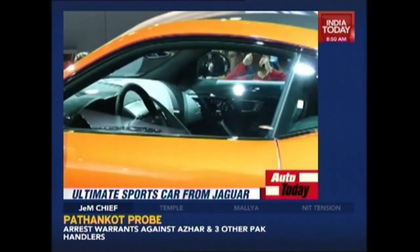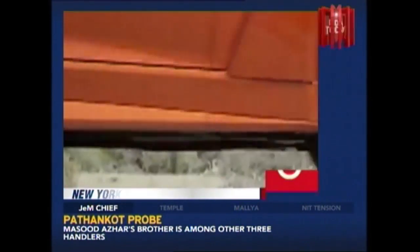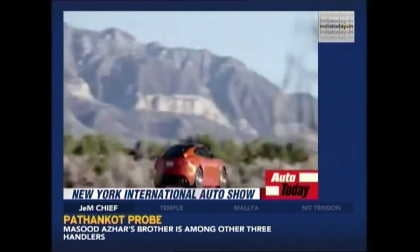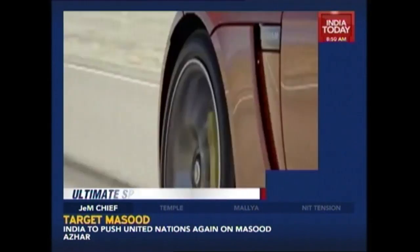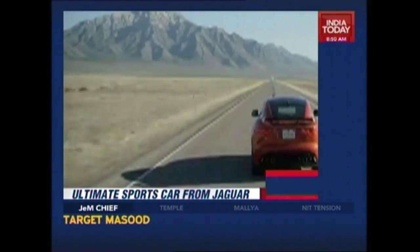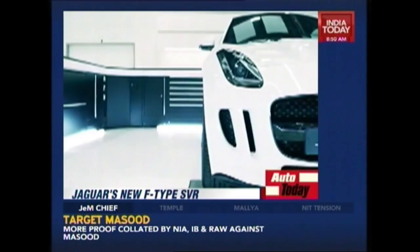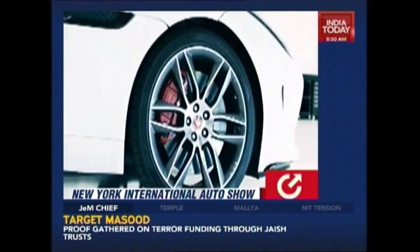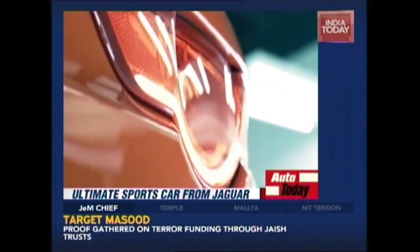Power comes from a supercharged V8 which produces 575 bhp, taking the F-Type SVR from 0 to 100 km per hour in 3.5 seconds and onwards to a top speed of 320 km per hour. It also comes loaded with a titanium exhaust and forged alloy wheels, which reduce weight over the standard F-Type.